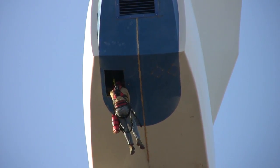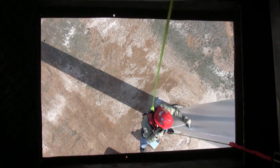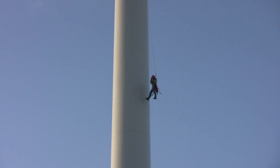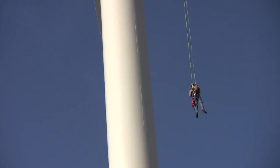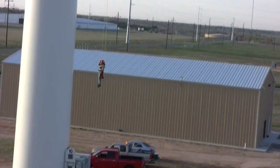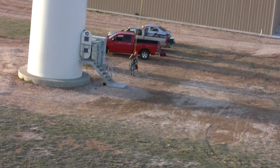He positions the adjustable edge protector as he prepares to descend. Pulling down on the outer sleeve allows descent. Again, the brake is automatic. Should the user lose grip of the device, the passive brake system immediately engages. And now, safely on the ground. With self-rescue immediately available, this worker was able to quickly escape an extreme situation.